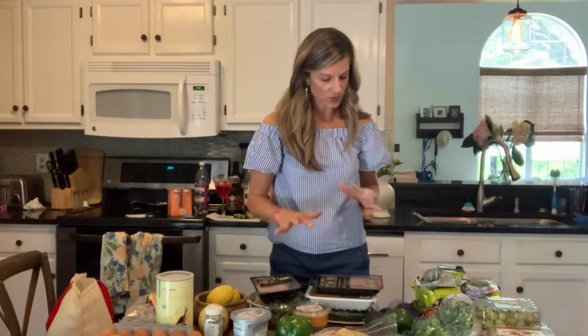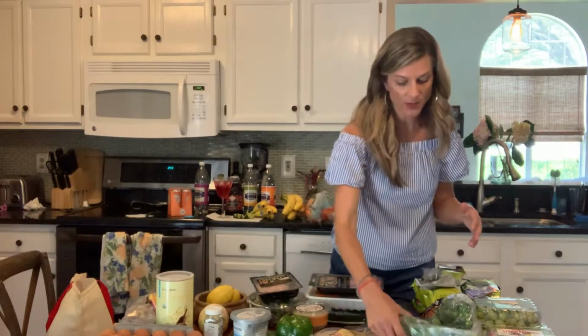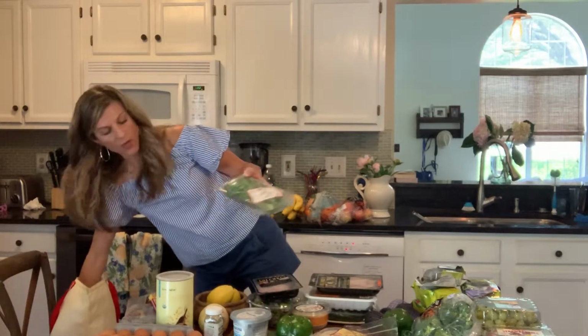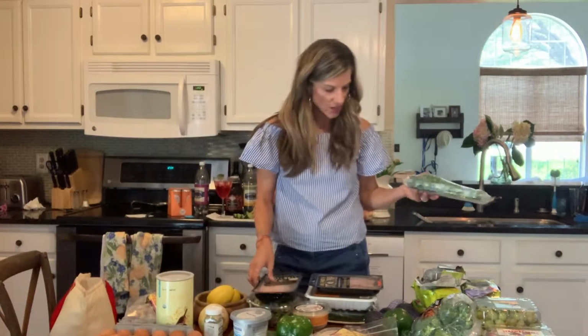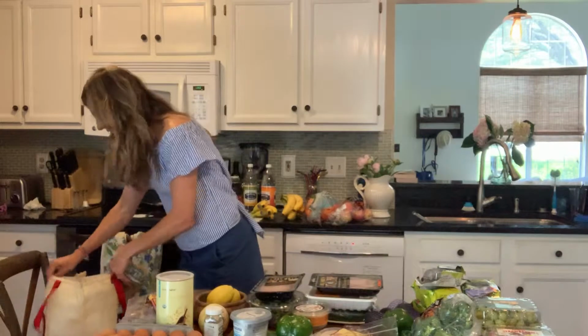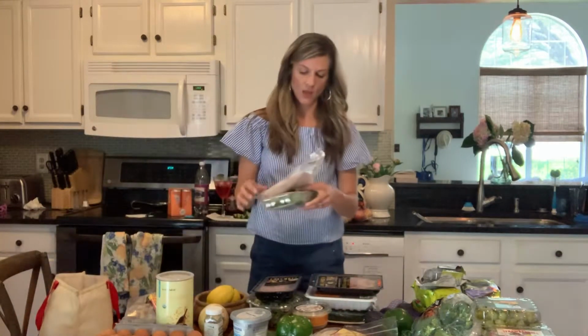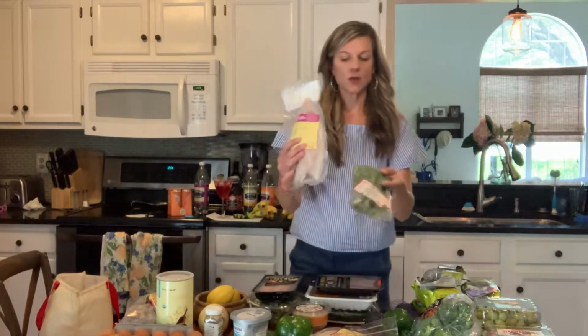All right, what else do we have? Broccoli and baby broccoli. I love baby broccoli. I will probably do that this week with, let's see, I had some fish. I bought some tilapia. Let's see if I have it in here. Yeah. So this is just some tilapia, baby broccoli.